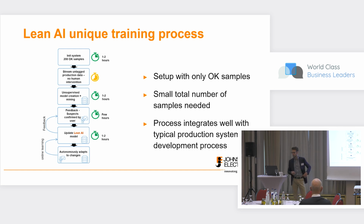The algorithm is initiated with, in this example, 200 OK samples. It will really depend a little bit on the application. Then there's a stream of untagged data, so there you really don't need to do any annotation. You can just let your production line run and feed into the system. The system runs in shadow mode. You don't actually use it yet. It's not ready. It's being trained, but by unsupervised learning.